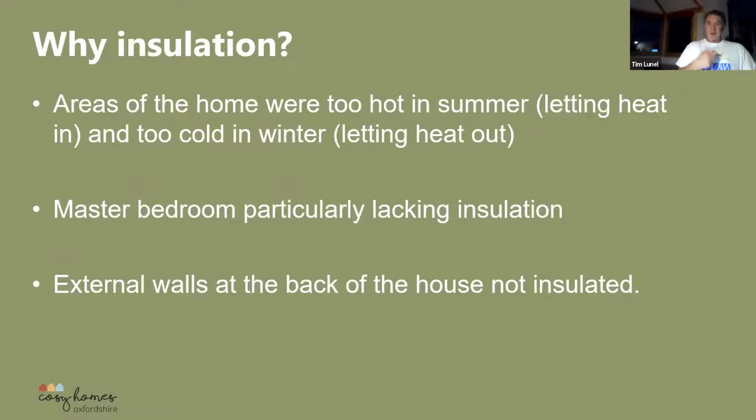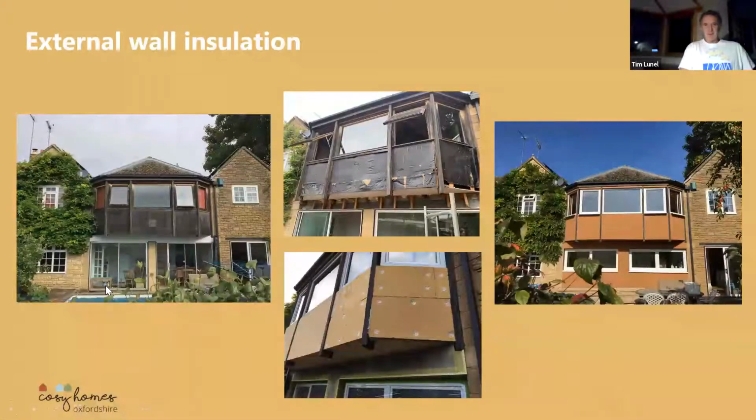There are also areas of the house that got too hot in the summer, which I will come to later, and definitely too cold in the winter. The main bedroom, where I am at the moment, really lacks insulation, particularly at the rear of the building. I'll describe that in pictures. This is the rear of the building. The front is solid ironstone, and the back has cavity walls here and here, which I had filled a few years ago. There had been some stumping that went on, so I got someone in to get that sorted.